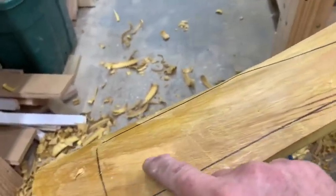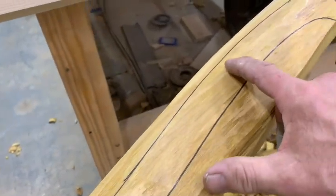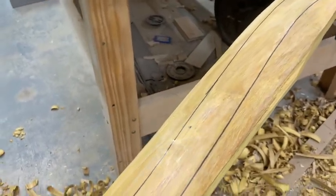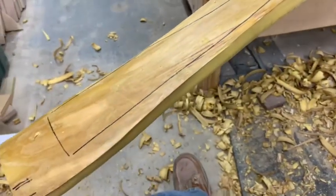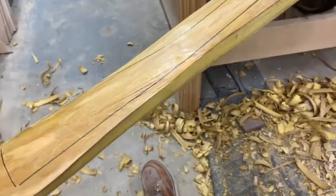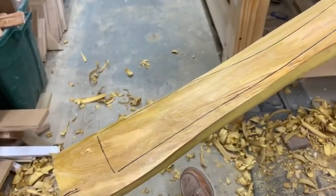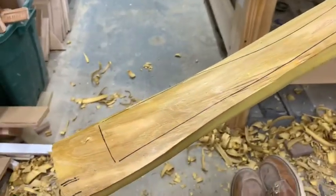But the grain is definitely following the handle, which is what you want. So I feel pretty good about it. This is just my standard curvy pattern. It's a 30 inch, and it's coming out of essentially the middle, not really the middle, but it's far enough away from the ends that I feel like I'm getting a really solid piece of wood.